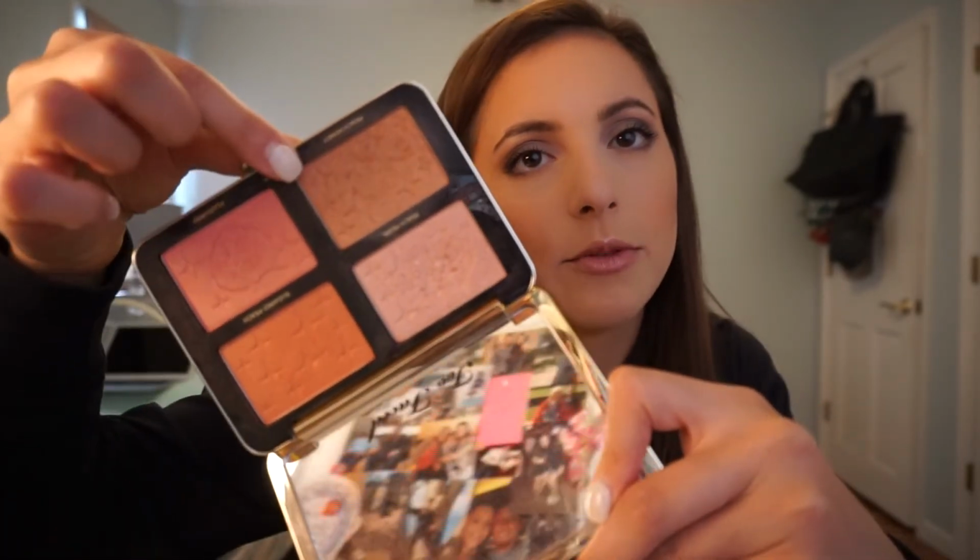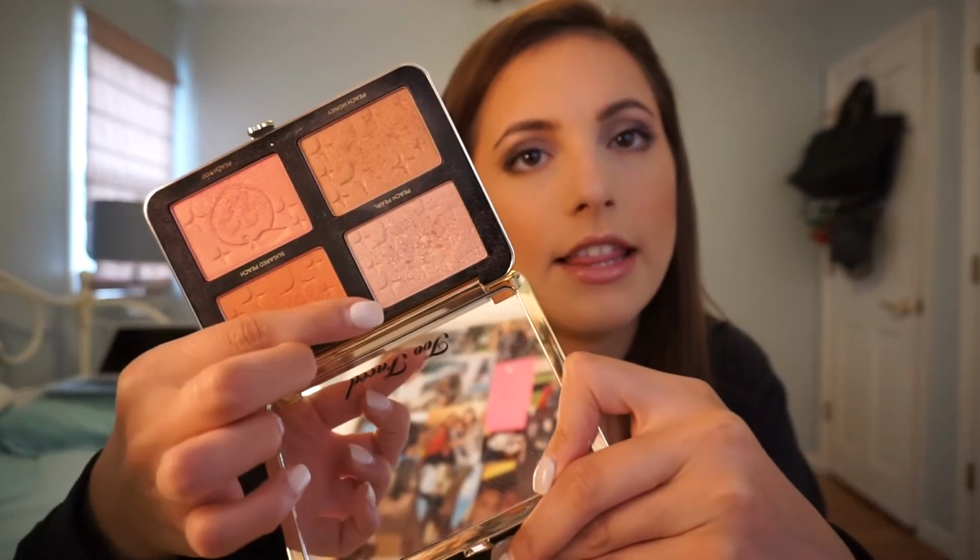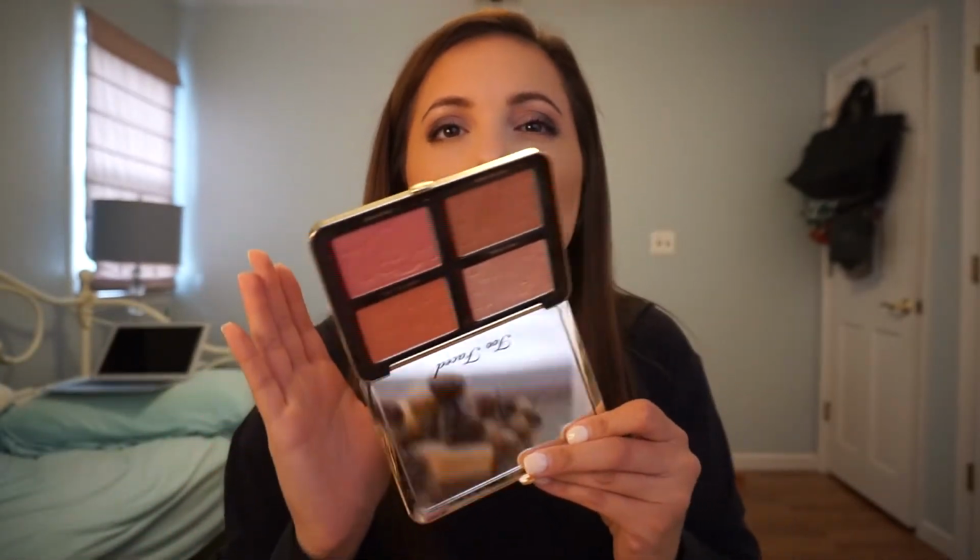So I typically use that for bronzer, these two as blushes, and then this one as a highlighter. And the highlighter's gorgeous. Just be aware this palette has a lot of fallout. So it's easy if you dig your brush in real deep, it kind of just goes all over the place.